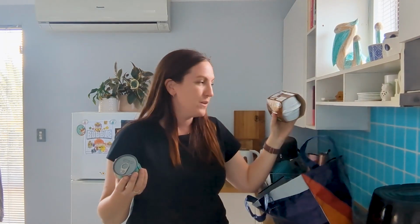And then I went for a real, just plain old basic staple, but I got a little microwave brown rice, 2 of those, and then just 2 little things of tuna. So I can have these for maybe dinners, maybe lunches, I don't know.